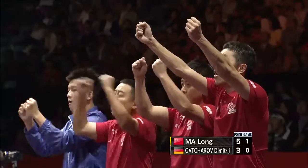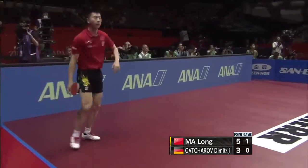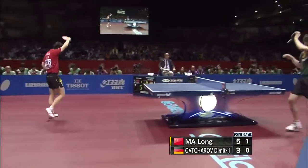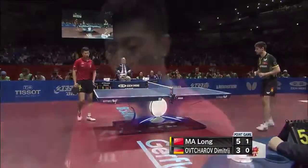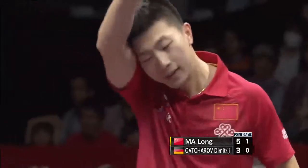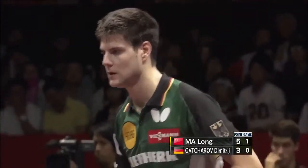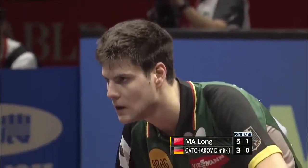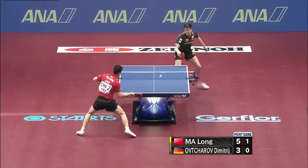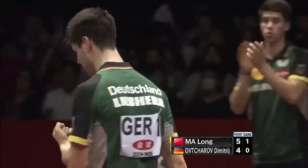This was nice. This is really one of the trademark shots of Ma Long. Whenever he has the chance to attack on a slower topspin, we remember especially the slower topspin in the first game from Timo Boll, this backhand topspin down the line. He's so powerful, difficult to get him away from the forehand topspin there. And it's a shot that not many people can master in terms of levels of consistency. You see a lot of players just sort of flashing at a counter topspin in that situation and missing by miles. Ma Long seems to get it right time and time again.